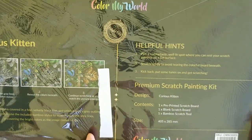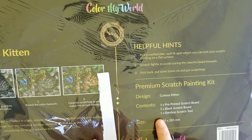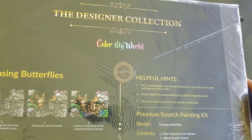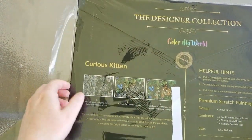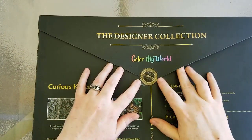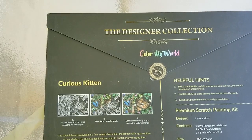Normally though, what you get is the pre-printed scratch board, a blank scratch board, and a bamboo scratch tool. But I actually got more than one. Is that the case with all of them? Oh no, they included all 3 in one instead of putting them in the individual packs. Okay, I see what they did. So typically you get one of these, ooh, it's like an envelope and everything. Fancy. You got like a little sticker and everything. And it just tells you here, pretty straightforward.